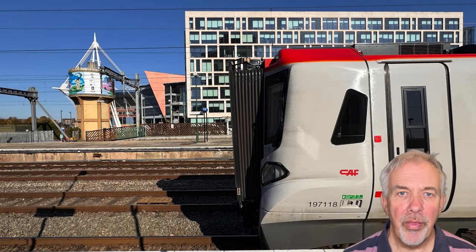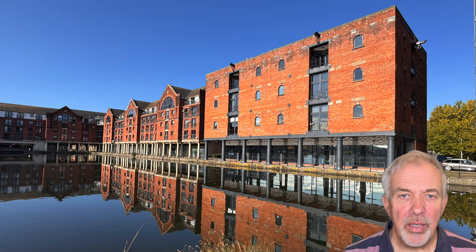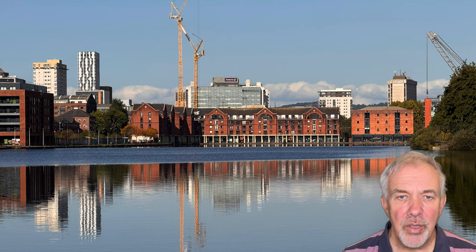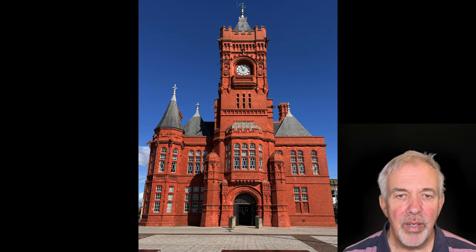Let me be your guide on this walk all the way from Cardiff to Newport along the coastal path. Caught the train to Cardiff Station, you can see the old Arms Park in the background, see the new Cardiff rising up, as well as the old Cardiff being converted. And this photograph shows 19th, 20th, 21st century Cardiff. Here's the Millennium Centre, beautiful, beautiful buildings on the waterfront.